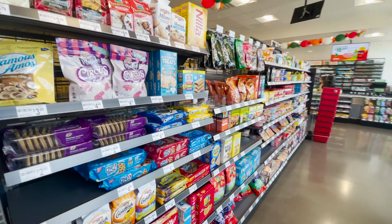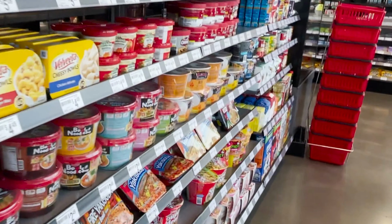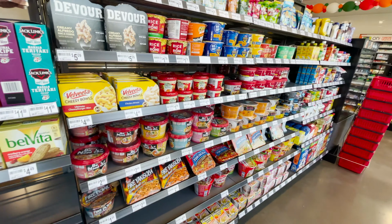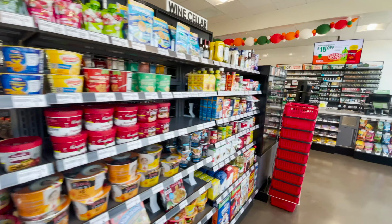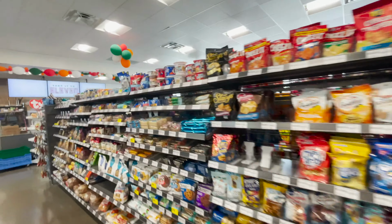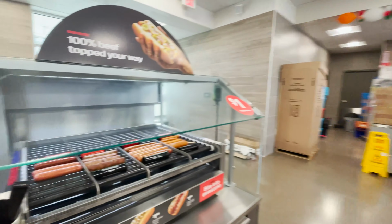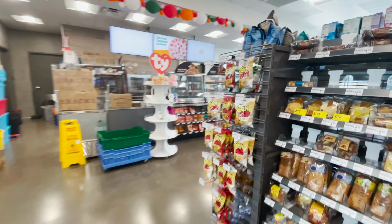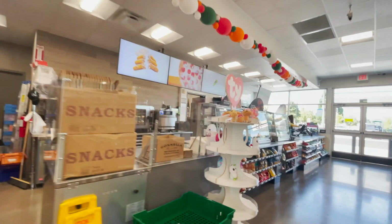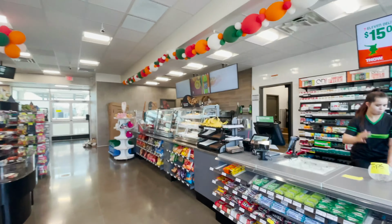Here are some cookies and these noodles. Yes, that's the ramen. Well, that's about it, everyone. I really hoped to find some similar products. But as you may have seen, they are totally completely different products. And prices here in the US are too high.